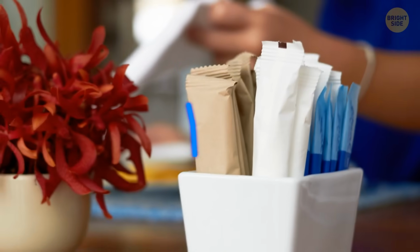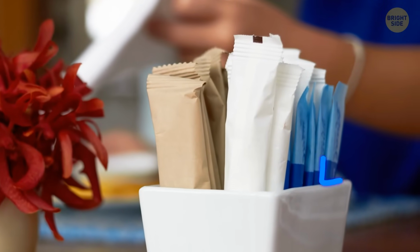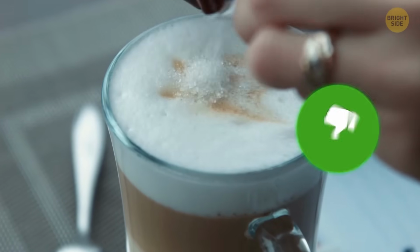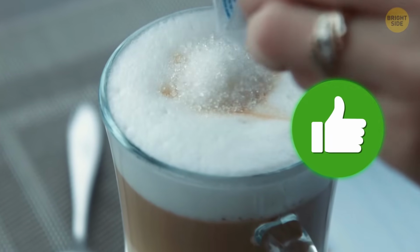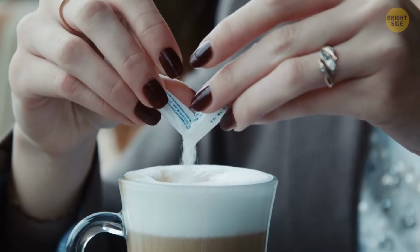Those sugar sticks at your local coffee stand are ready to be opened in a new and easier way. Look how happy they are. Try splitting it right down the middle. No more sugar on your fingers, no more tiny little paper bit, even your coffee's happier.